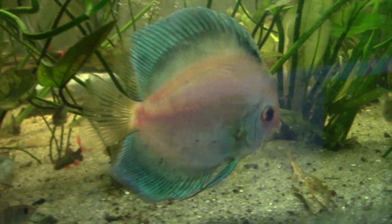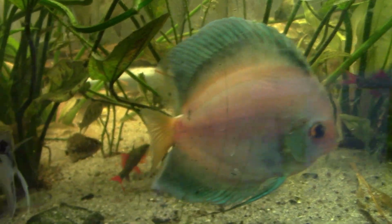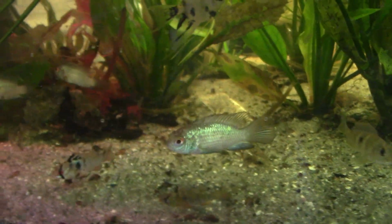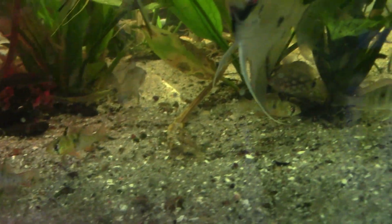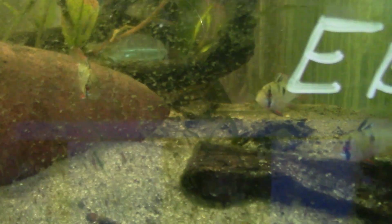Got a new discus in the blue diamond just the other day. Looking pretty good. There are lots of electric blue acaras and rams and earth eaters and angels and zebras. These are mouth-brooding zebras and other stuff in here. These rams ought to be spawning soon. They're still a little bit small. There's a rainbow shark.